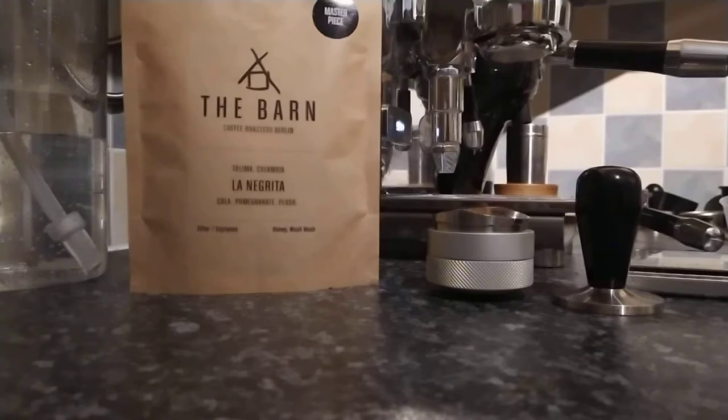Today I've got another coffee for you, another espresso review. This time it's actually the first time I've ever ordered anything from outwith the UK. So I got this yesterday, it was roasted I believe on the 1st, and this is from Barn Coffee Roasters Berlin. This is part of their Masterpiece Subscription range. Basically what happens is you place an order for a monthly subscription and you get the best quality beans that they have, according to them. So I'm quite excited to try this.